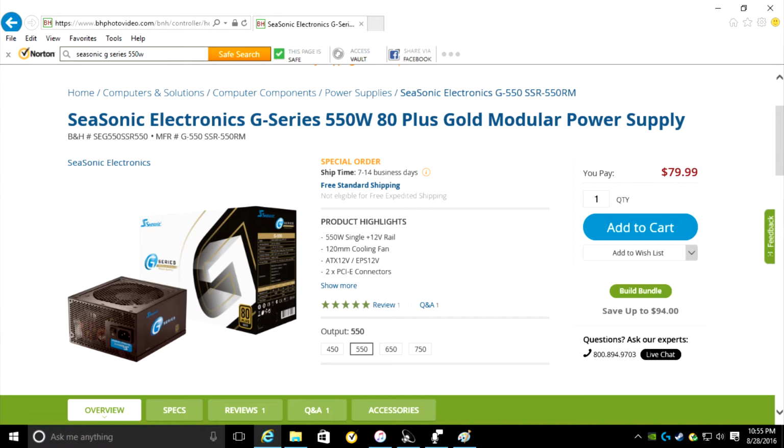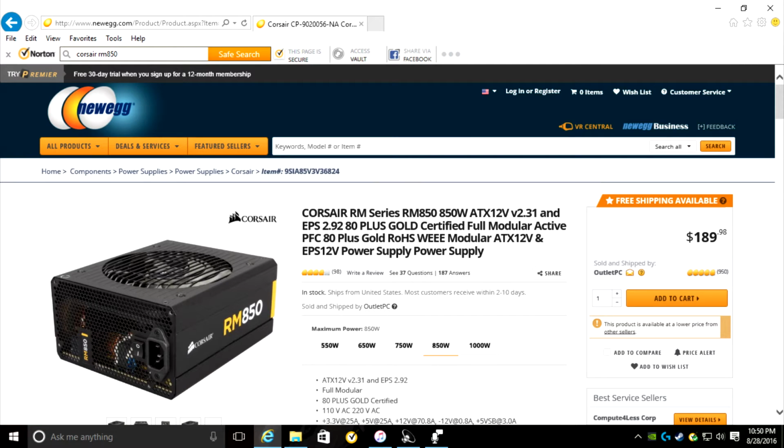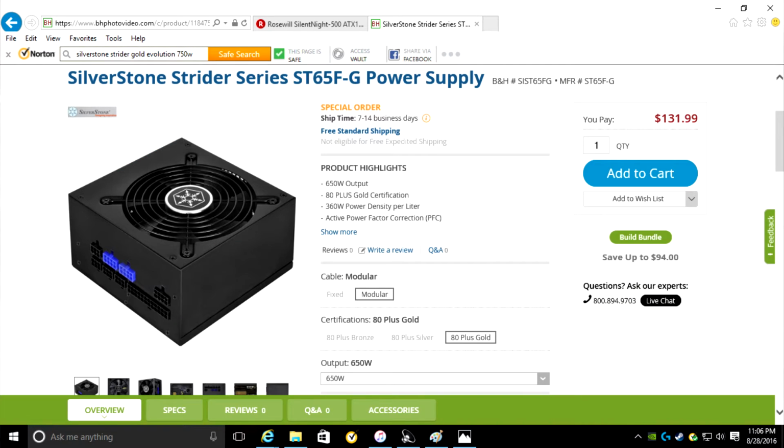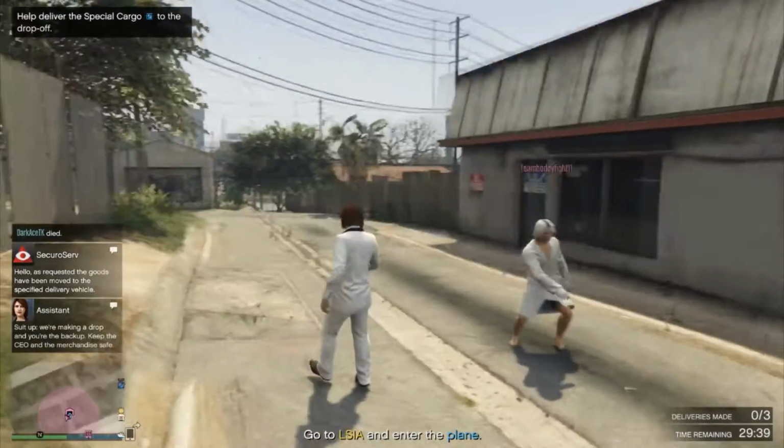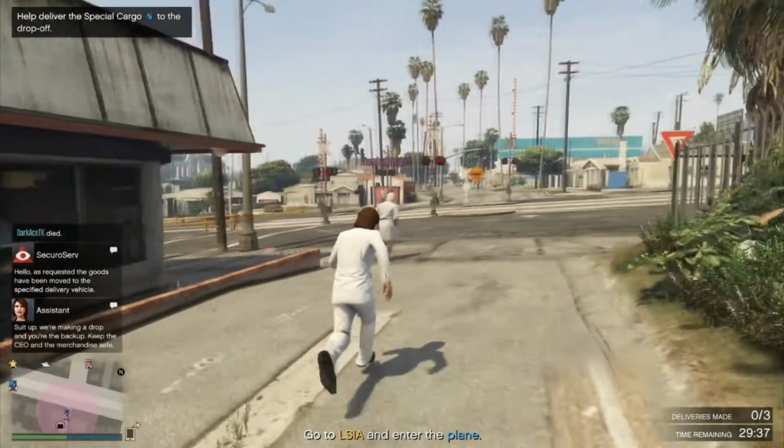Just to throw out some examples, we have the Corsair RM 850 watt. That's $190. Next, we have the Silverstone Strider 650 watt. That's $132. And finally, we have the Be Quiet Straight Power 10 600 watt. $110. Now I know exactly what some of you guys are saying right now.